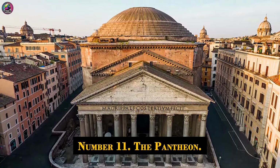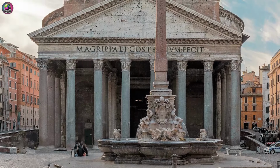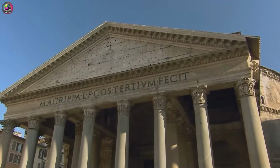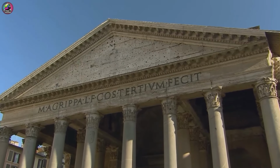Number 11, the Pantheon. Next, we head to the Pantheon, a marvel of Roman architecture. This perfectly preserved temple, built around 125 AD by Emperor Hadrian, was originally dedicated to all the gods of the Roman Pantheon, hence the name.